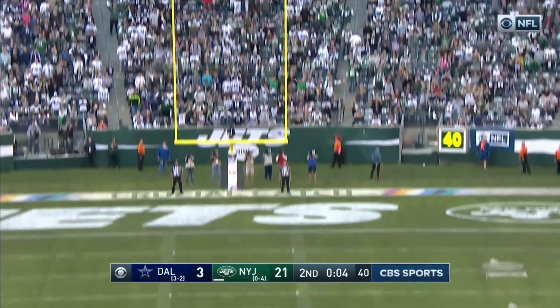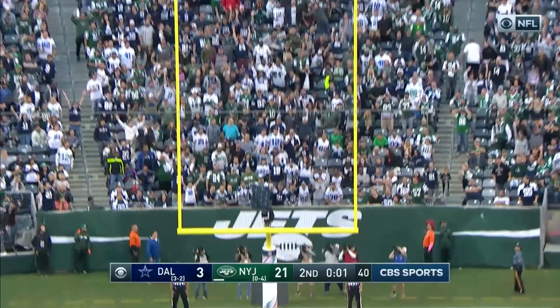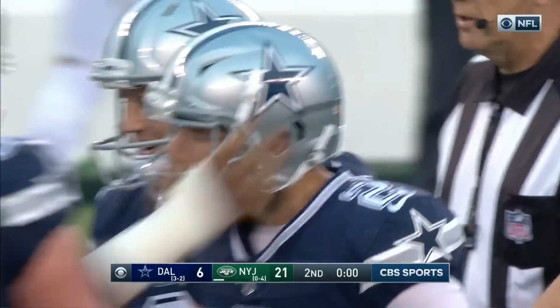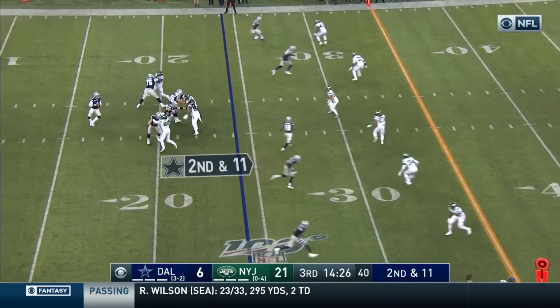Here's the 62-yard attempt. Will it hook? Here it comes. The kick. He made it. Oh, my goodness. What a kick. A couple weeks. Here's the second and 11.